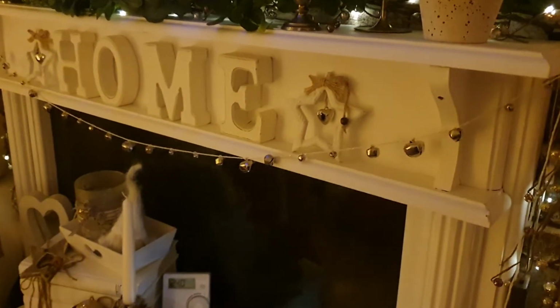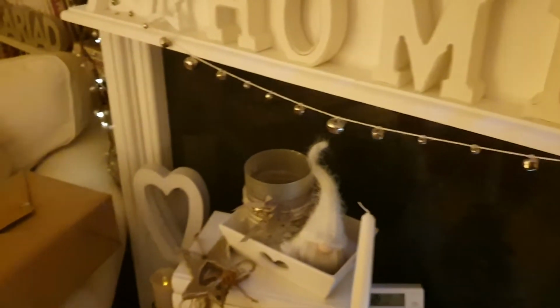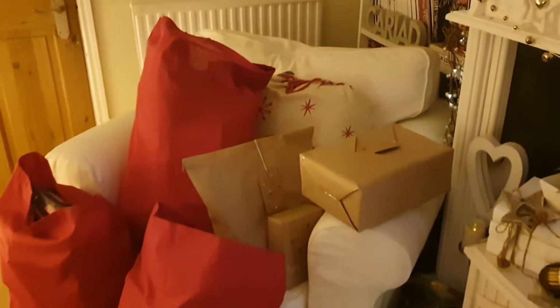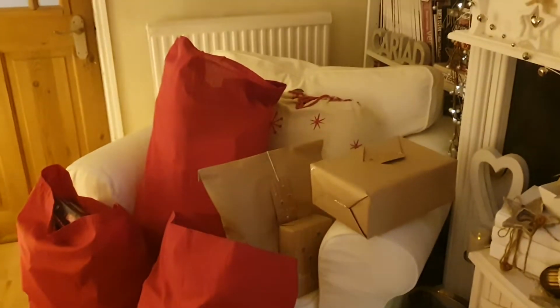The little bell garland is a DIY from a couple of days ago. The bells were actually from Poundland. So this chair in the corner here, I'll show you where that usually goes. It's usually next to that wooden drinks cabinet. So I'll show you in a minute where they usually are.